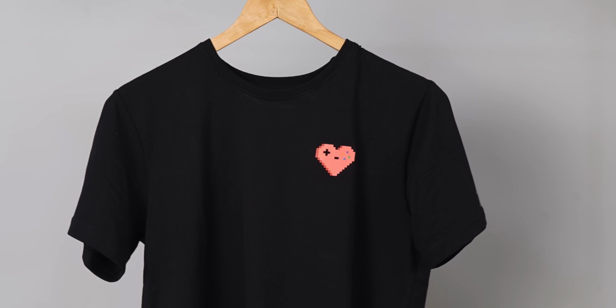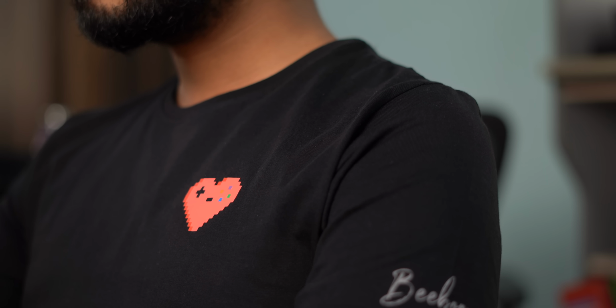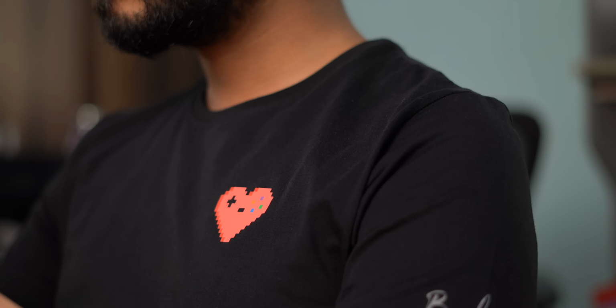Moving on to the next one, which is my personal favorite. I like to call it the Retro Gamer t-shirt. This one right here, I like it. Look, I miss playing Mario and old school games, and this heart is straight from those games, and there's even a gamepad here that looks super cool. I love how minimal this t-shirt is, and I think this is perfect for any gamer, a casual gamer or a full-blown pro gamer.